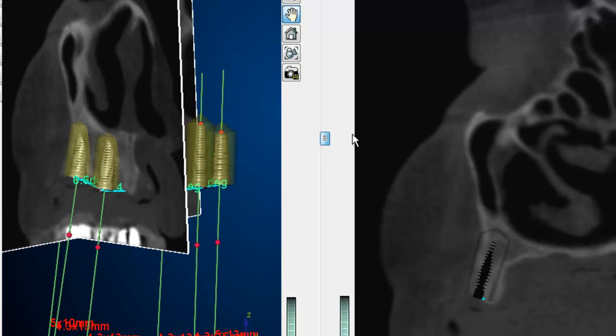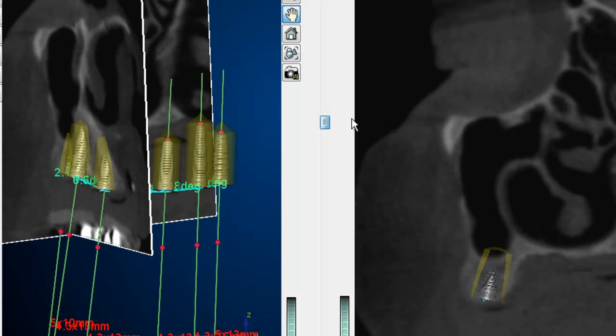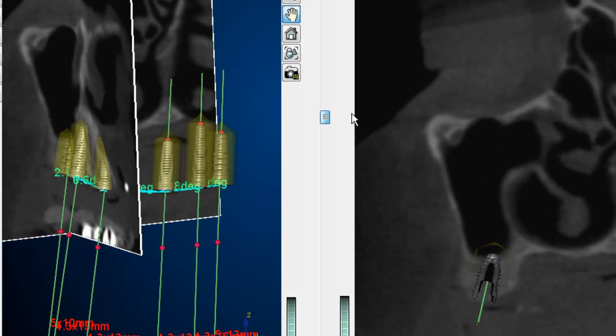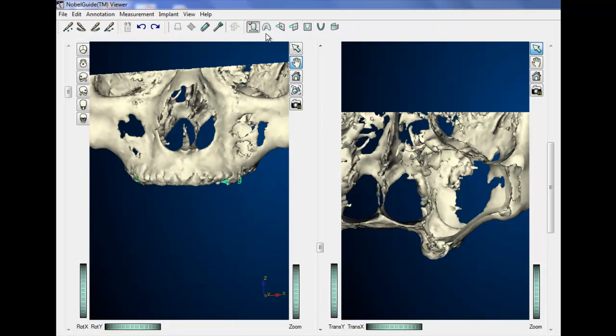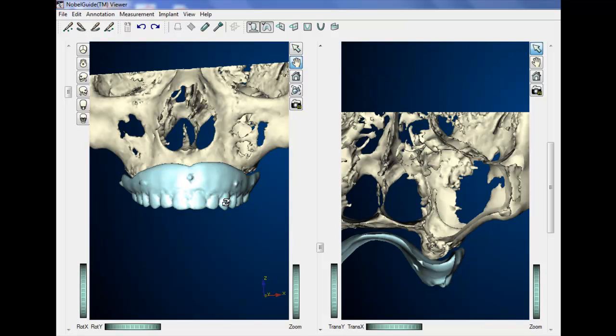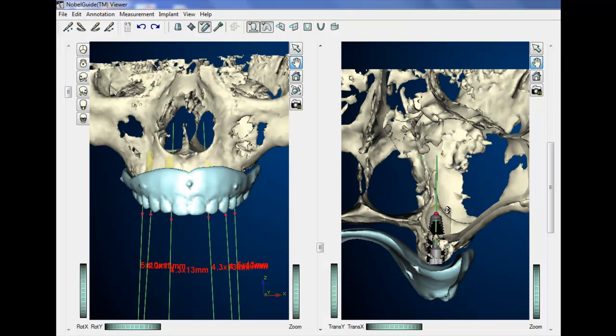This case features 6 Nobel Replace Tapered Groovy implants. Narrow platform implants were placed in positions number 7 and 10, regular platform implants in positions number 5 and number 12, and wide platform implants in both first molar positions. In an effort to gain optimal AP spread, it was decided to use 10 mm long wide neck implants and plan for a bilateral sinus lift.